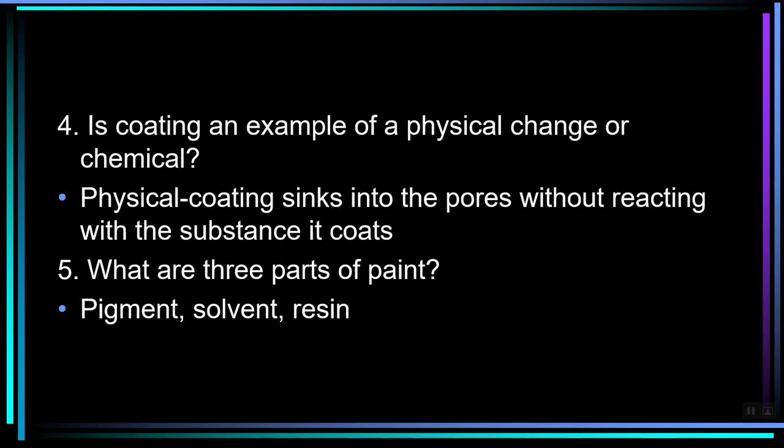Okay, so when they painted these walls, what was the form of the paint? It's a liquid. It was a pigment and a resin that was dissolved in a solvent. So the solvent is the liquid that it comes in. So they sprayed it. Probably they sprayed it on there.